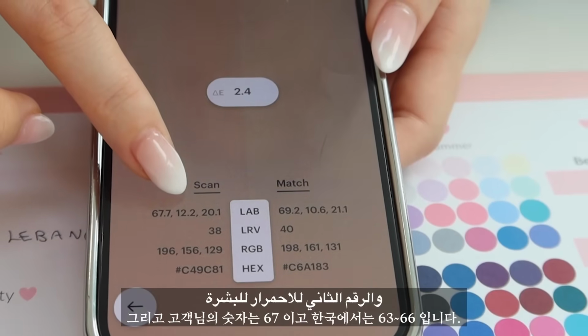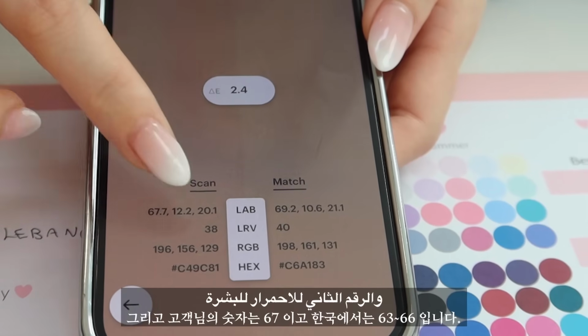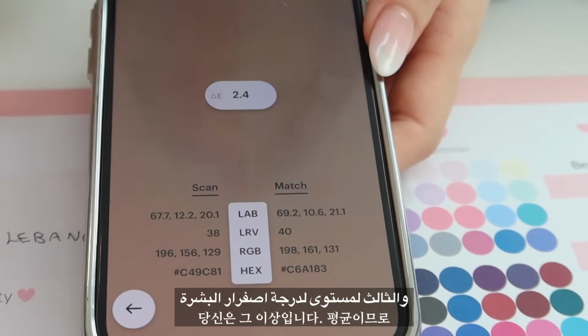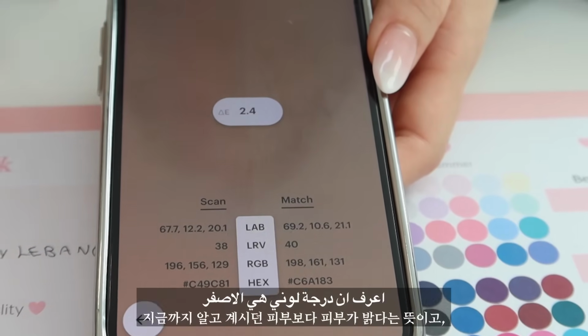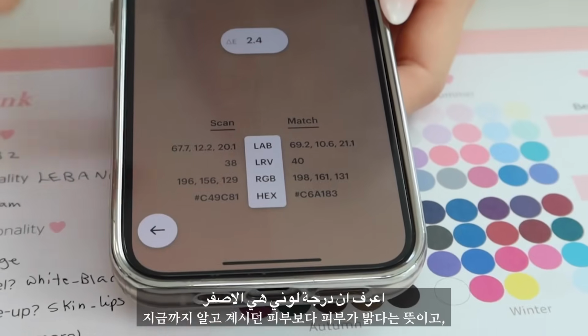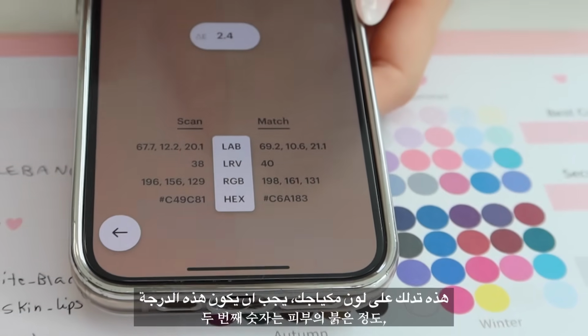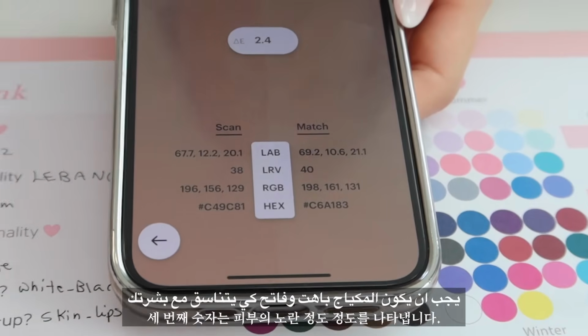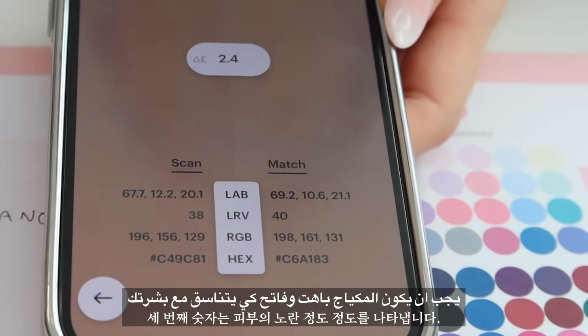And the second one, which is 12, stands for the redness. And the last one, 20, stands for the yellowness. You have much more yellowness than redness. Yes, I have a lot of yellowness, right? I can tell. So your makeup product has to be this one, which means neutral base. And your lightness is very light, so it has to be more like a pale, neutral one.